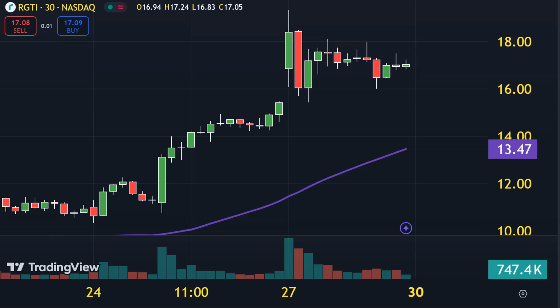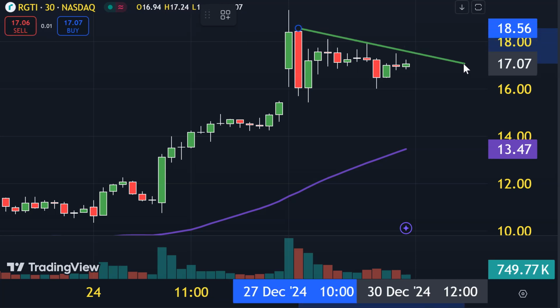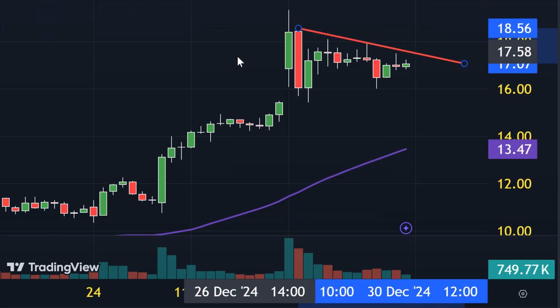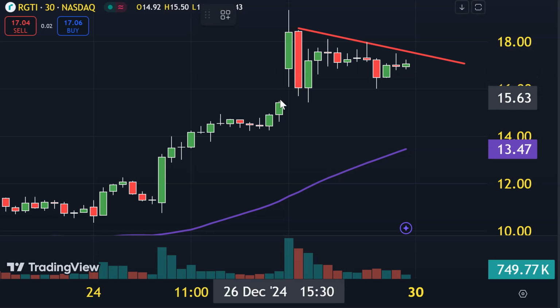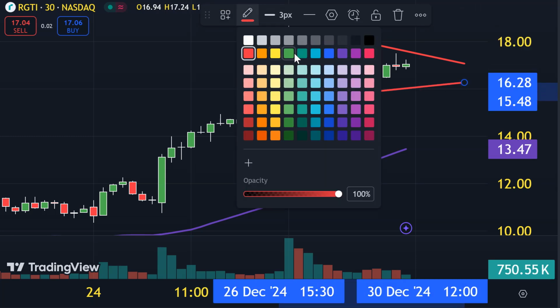So stock number one here, we are looking at RGTI. Been tracking this one on a very routine basis. And once again, it's put in higher highs and higher lows. So definitely some updates once again need to be done as it's given us a good solid pattern here. So let me map this out. Let's change that to red to represent resistance. And then the bottom part of the pattern right here, we'll change that to green for support.